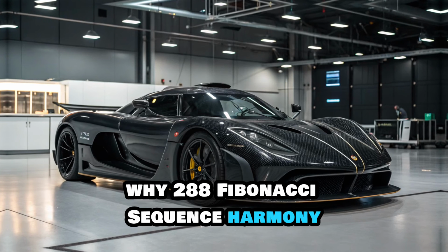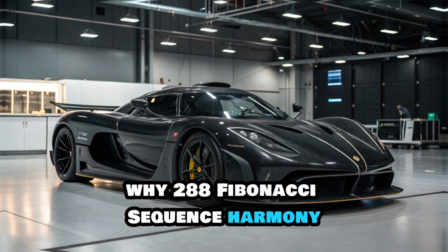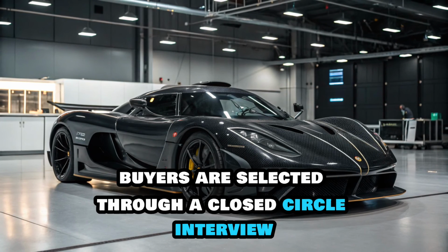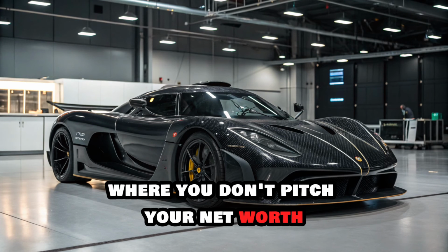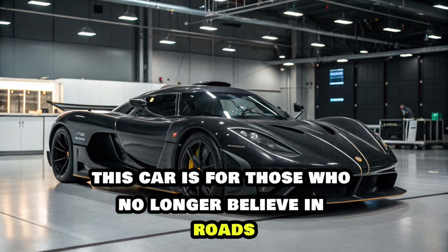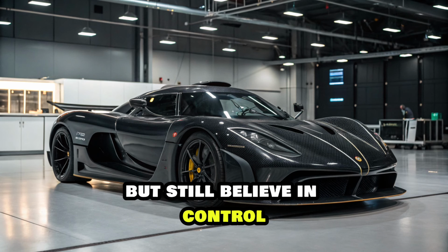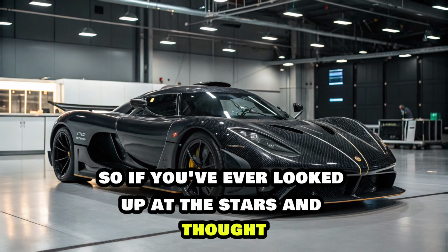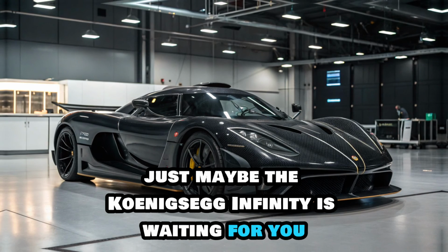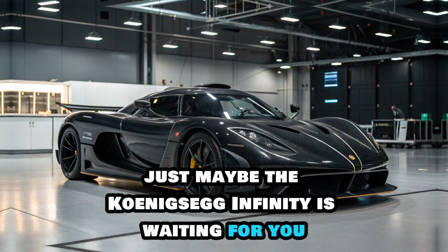Why 288? Fibonacci sequence. Harmony. Nothing Koenigsegg does is random. Buyers are selected through a closed-circle interview, where you don't pitch your net worth, you pitch your mindset. This car is for those who no longer believe in roads, but still believe in control. So if you've ever looked up at the stars and thought, why not? Then maybe, just maybe, the Koenigsegg Infinity is waiting for you.